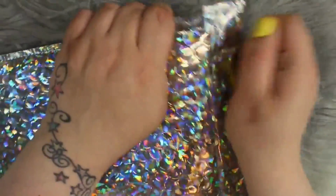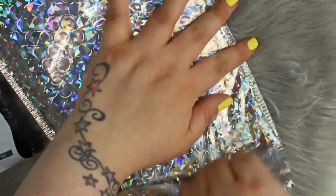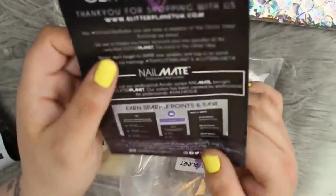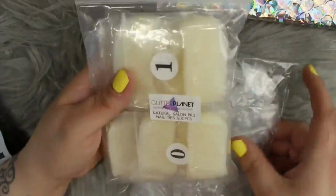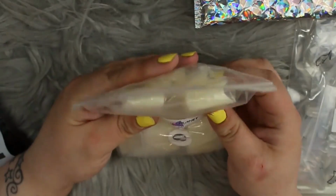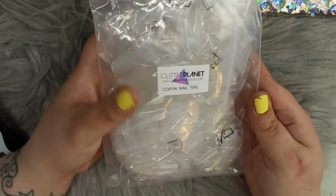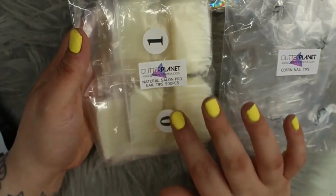So then I needed some nail tips, and obviously my one-stop place for that is Glitter Planet UK. I absolutely love her tips for my own personal use, and I decided to grab a couple to put in my kit as well. So like I said, I got two different kinds. I first got the Salon Natural Pro tips. Again, I haven't tried these before, but they look absolutely amazing. And I also got the coffin tips as well, just so I had a little bit of variety.